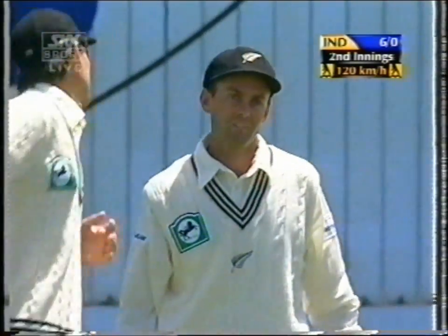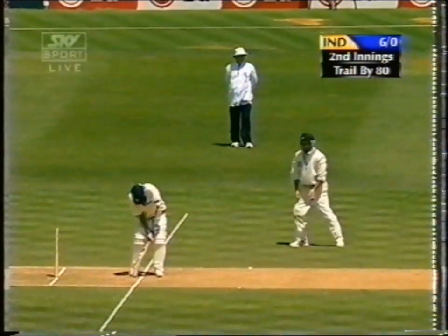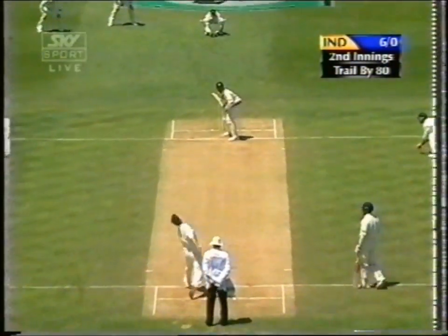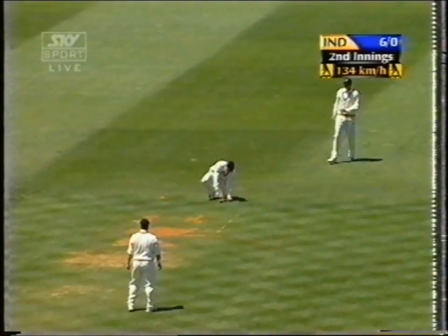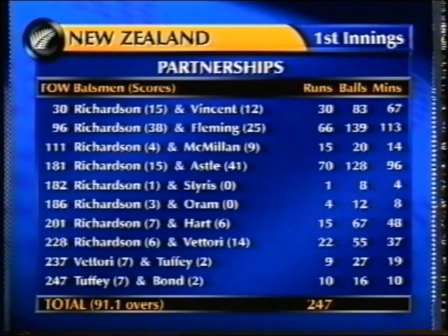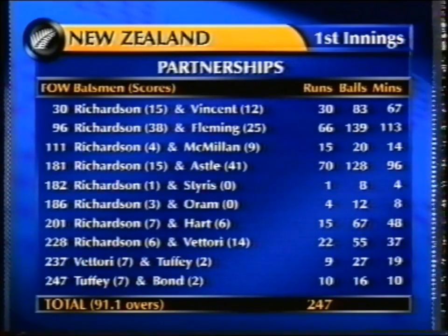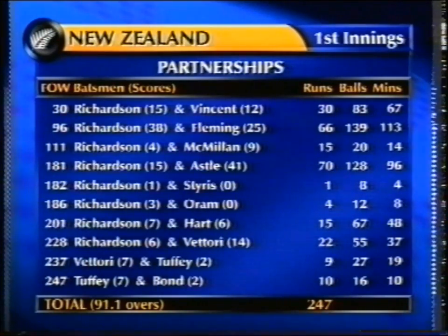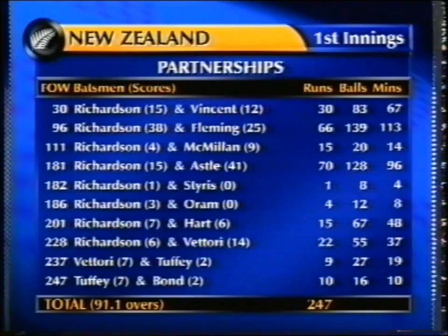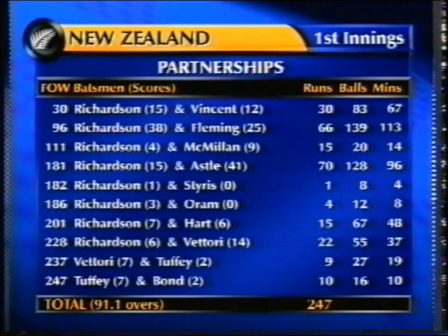It's 6 without loss. So New Zealand leading by 86. Let's have a look at the partnerships that these players put together. And, well, the best one there's 70, Richardson and Astle. And just before Astle went, Gavin Larsen, New Zealand were very comfortable. Yes, they were, Nisbo, that's right. There's some lack of contributions there that stare you in the face, particularly through that middle order.